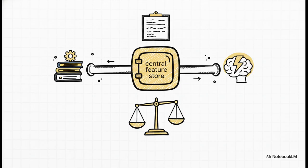And here's the best part. By simply setting online equals true, the system guarantees that the exact same feature logic you used for your historical training is the exact same logic served up during real-time online inference. It computes everything once, guarantees byte-for-byte consistency between offline and online, and just totally eliminates that skew problem.